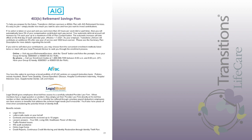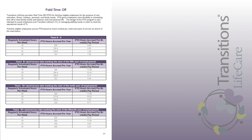Transitions LifeCare provides paid time off, or PTO, to full-time employees for the purpose of rest, relaxation, illness, holidays, personal, and family needs. You will start accruing PTO on the first day of employment, but cannot use your PTO time until after completing 90 days of employment. The only exception to this is if a holiday falls within the first 90 days of employment. Please see the chart in your benefits summary guide for amounts of PTO accrued for each pay period.